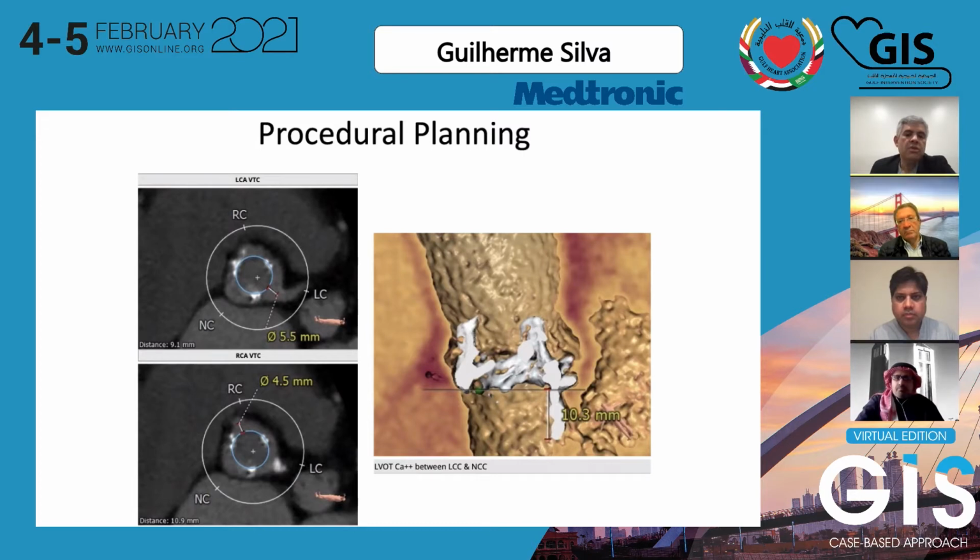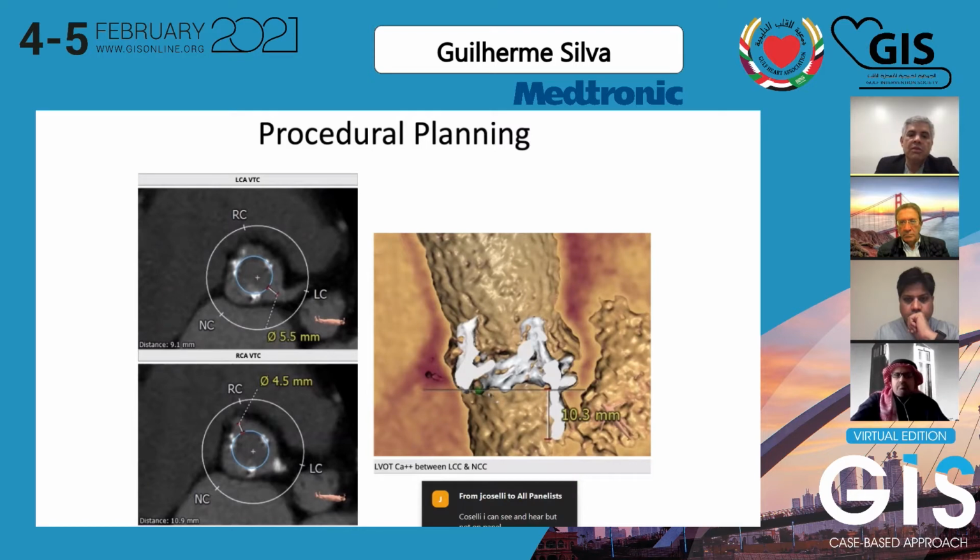Perfect. So we saw the distance between the coronaries and the valve. They're above 3, so non-ideal. Ideally, it needs to be above 6. But most importantly, if you look down here to the right side of the screen, you see there's about a 10.3 millimeter deep chunk of calcium in the LVOT.